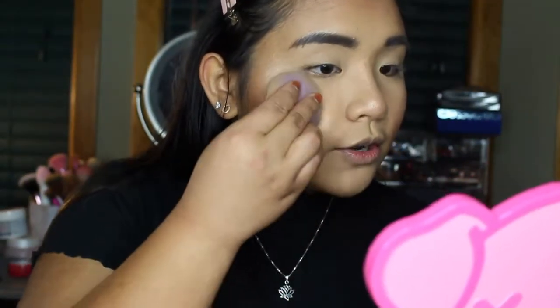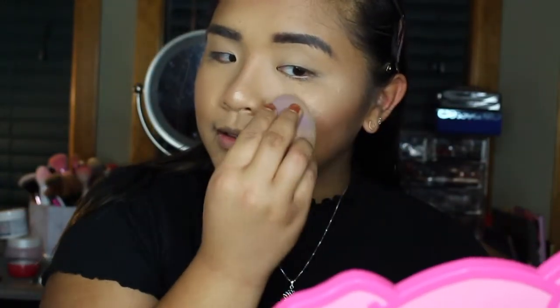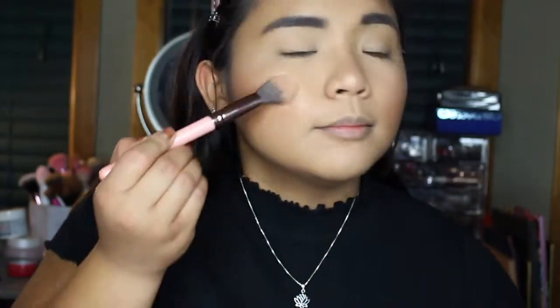So if that's too much highlight for you, because this is a first date, you can just go ahead and pat it in. But I do like highlight on a first date, so I'm not afraid of the highlight, but if you are, don't be afraid to blend it out.